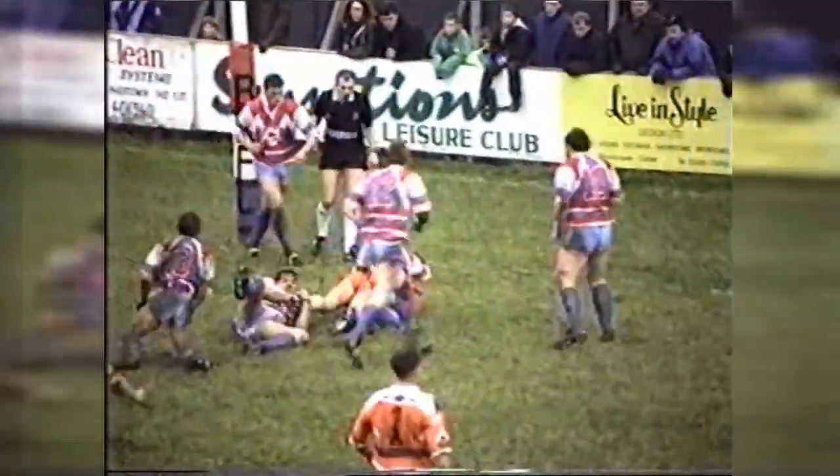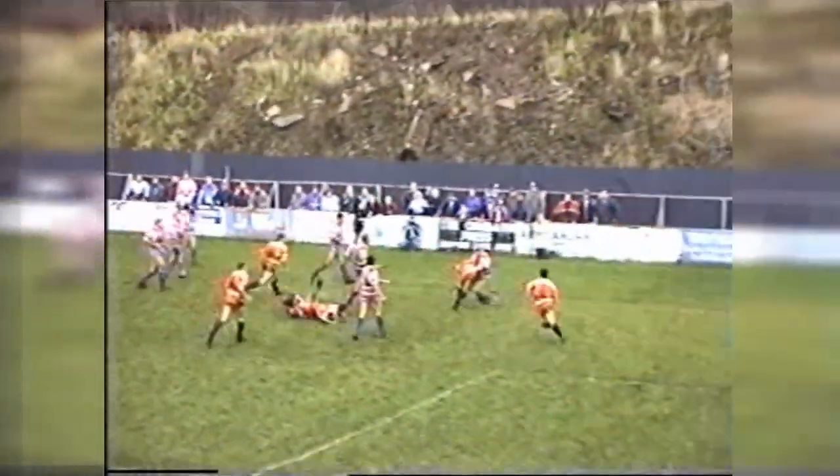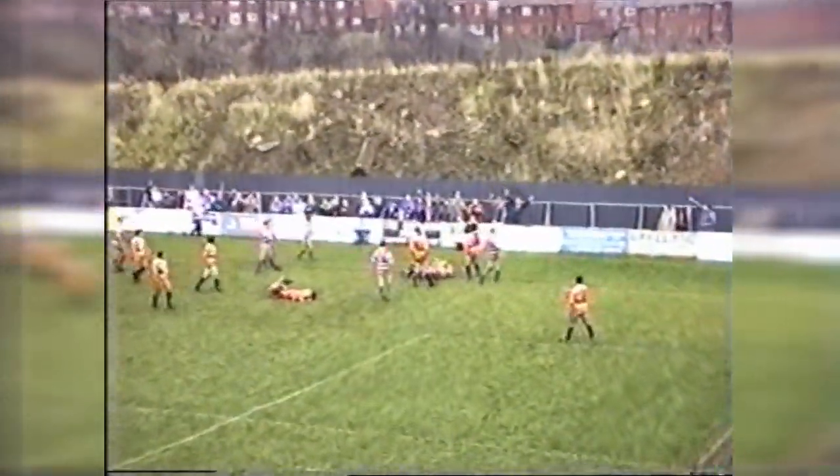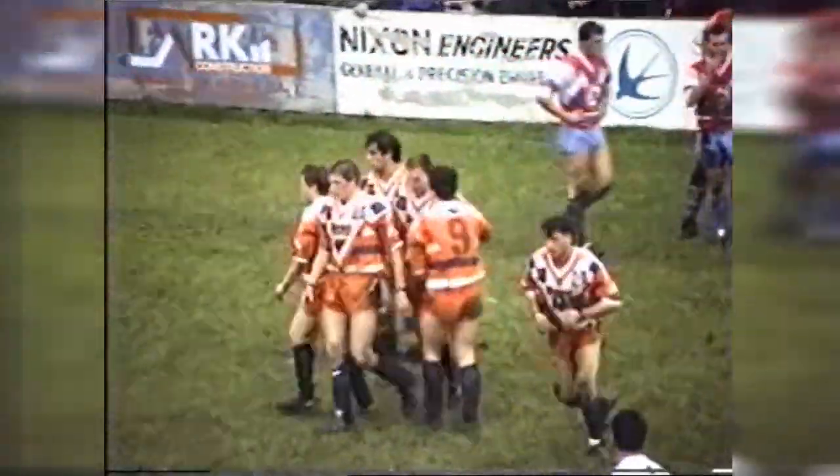Martin Pearson going for that try line, taking two or three Carlisle players to stop him. So Brett Daunt with the ball there, Brett Daunt to Ian Smales. Scores the try. Ian Smales there, pull the ball out of it, back there to plant that ball over the try line.